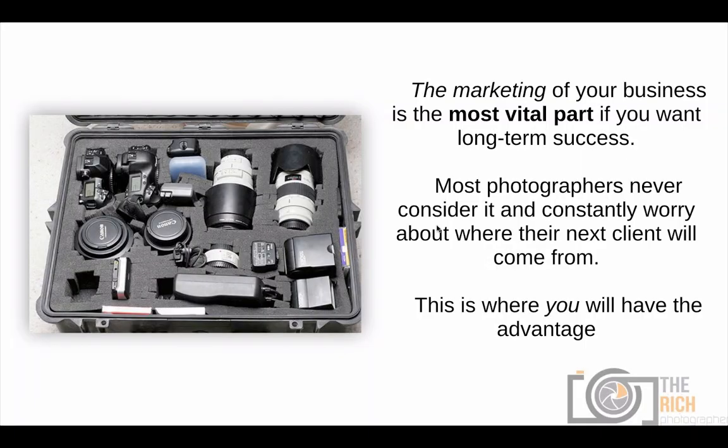Okay, so now the thing with photography businesses, as I was saying, is the marketing is the most important part. It's vital to have good marketing in your business if you want to be successful. I find that there's this misconception that you need to have the best gear, you have to have the best full frame camera, you have to have the best L series lenses or whatever it may be to bring in clients.